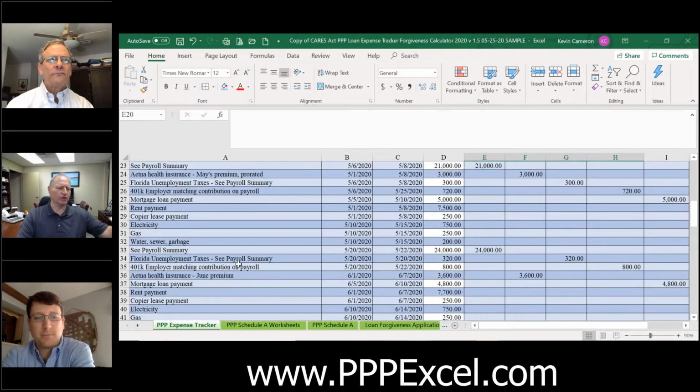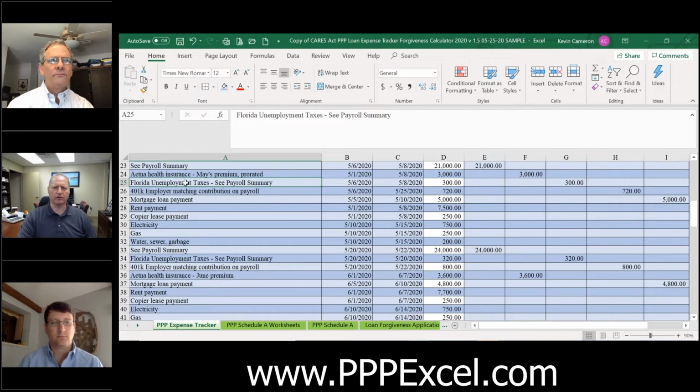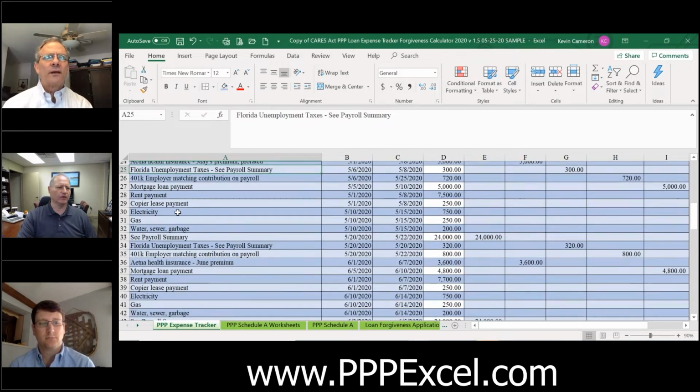So as I enter all my expenses for my different expense categories for payroll and non-payroll costs, I'm entering my payroll, not by employee here, but just by summary, by pay period, my unemployment taxes, my health insurance, my mortgage payment. I have a rent payment as well, all the basic expenses you have.